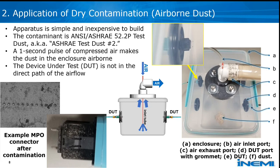I should mention that the dust we're using is a standardized test dust, commonly known as ASHRAE test dust number 2. This is composed of alumina, silica, other minerals, and fibrous material. And then the pictures on the bottom left show an example of one of the MPO connectors after contamination. And you can see the contaminants on the ferrule surface. And then a picture of the connector showing the fibers as well as the contamination. Next, please.